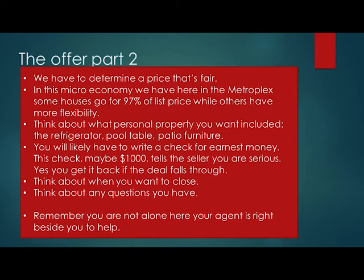The offer, part 2. We have to determine what a fair price is. In this microeconomy we have here in the Metroplex, some houses go for 97% of the list, while others have more flexibility. Think about what personal property you want included: the refrigerator, a pool table, patio furniture. You will likely have to write a check for what's called earnest money. This check can be about $1,000, and it tells the seller you're serious. You're not just kicking tires. Yes, if the deal falls through for some reason, you get your $1,000 back.